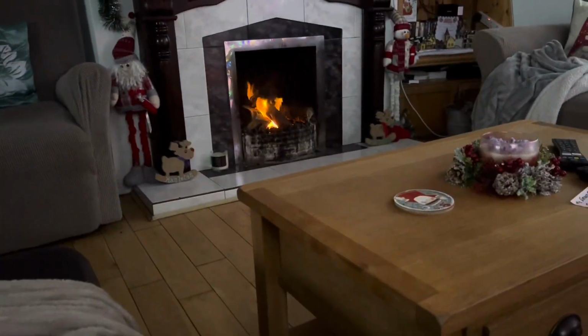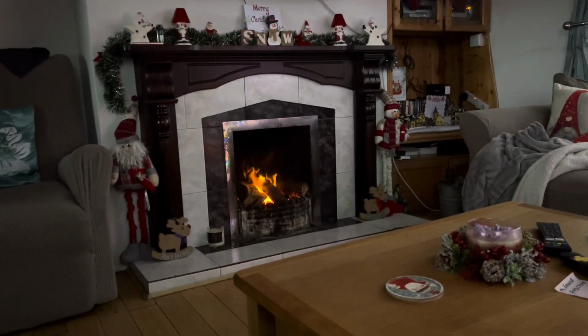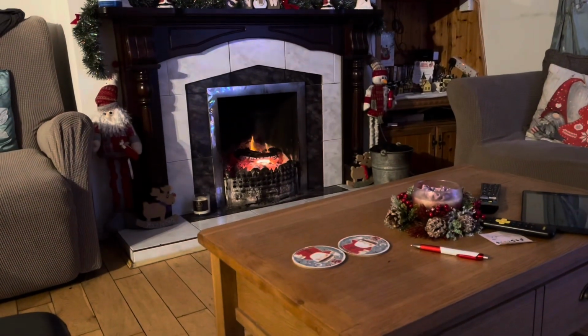Well, it was a very long day. We completely missed a whole night's sleep, but we're finally relaxing now in front of the fire. There's nothing better than a real fire. Relax after all that travel.